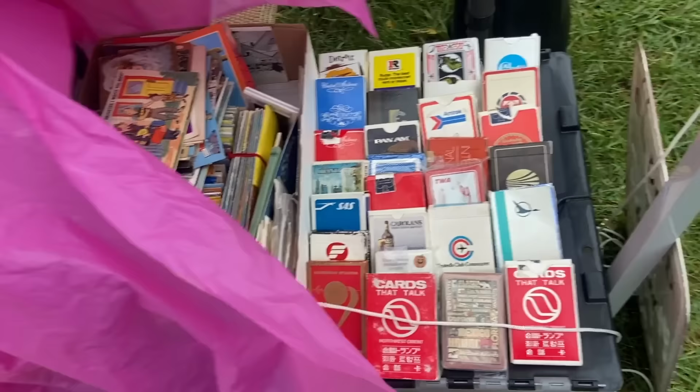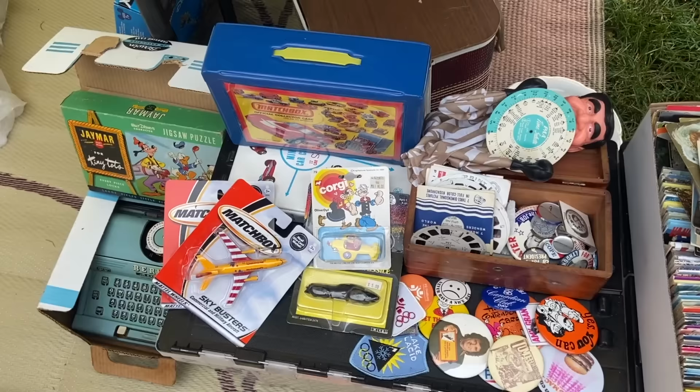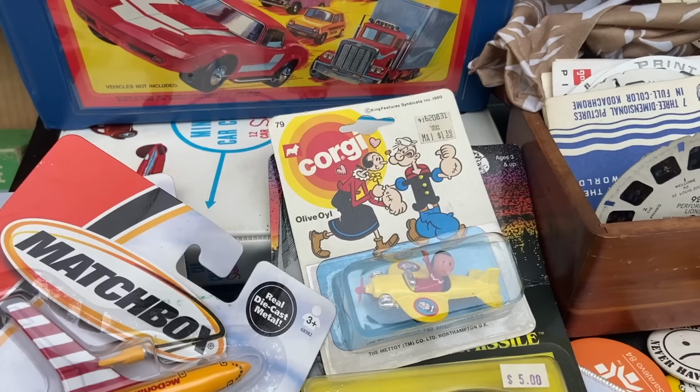But all of those are airline card decks. All of these are postcards. These things I'm knocking over are Matchbox and Corgi toys. The olive oil plane is actually pretty good. I think that sells for up to $35 online now.